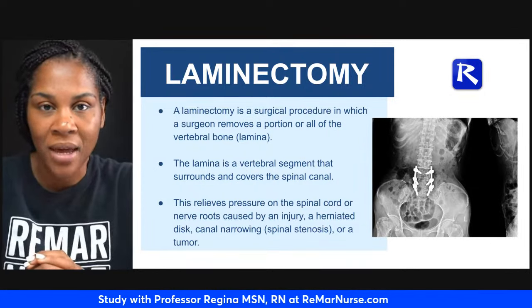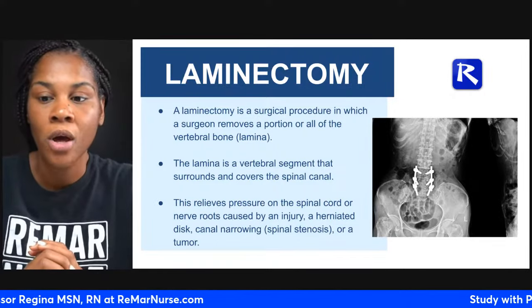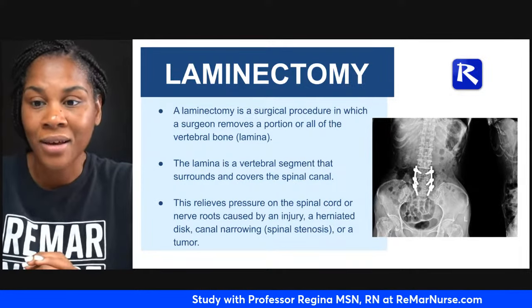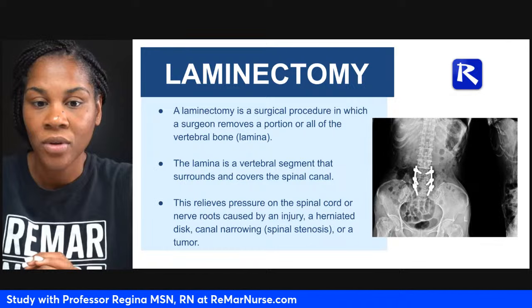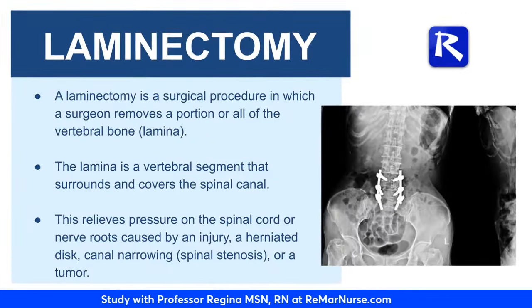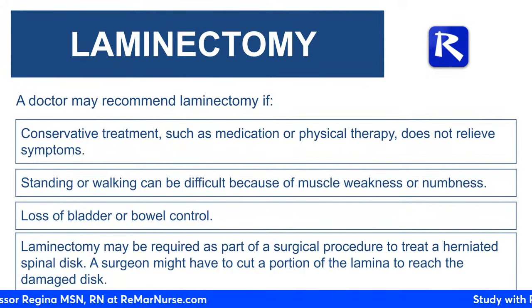And anybody with back pain, particularly in nursing, we have to be so careful with our backs, because what do we do a lot of in nursing? Oh my goodness, you don't want to mess up your back in nursing, especially very early on.